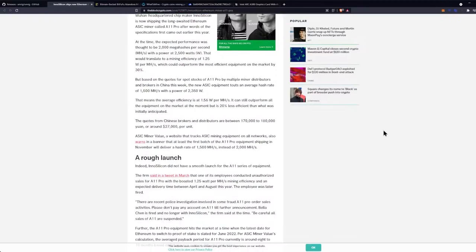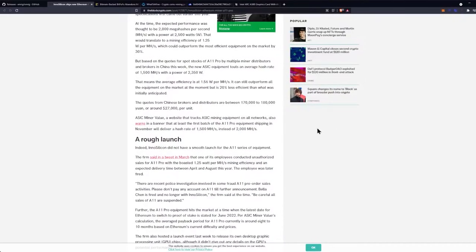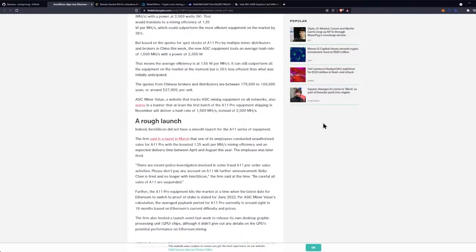But based on the quotes for spot stocks of A11 Pro by multiple miner distributors and brokers in China this week, the new ASIC equipment touts an average hash rate of 1.5 gigahash a second, which is 1500 mega hash a second, with a power of 2,350 watts. That means the average efficiency is at 1.56 watts per mega hash. It can still outperform all the equipment on the market at the moment, but is 20% less efficient than what was initially anticipated. The quotes from Chinese brokers and distributors are between 170 to 180,000 yuan, or around $27,000 per unit.